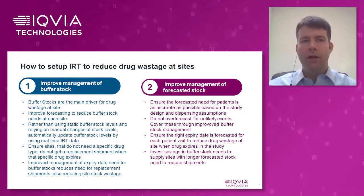Also important is that we have the right expiry date sent for each patient for each visit, so that we ensure that whatever we send to the patient for the forecasted visit has the right expiry date that they can then use when the patient comes for that visit. Otherwise, we'll be sending stock that has an incorrect expiry date or not long enough expiry date for a specific visit, and that will then lead to further wastage at the site.